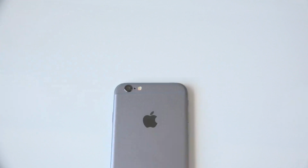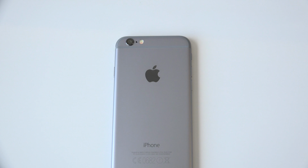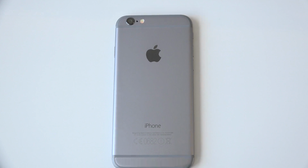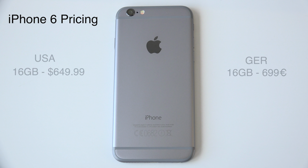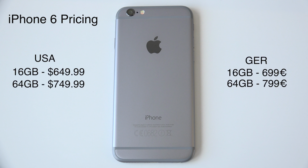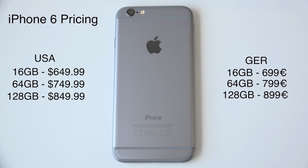So first off, let's take a look here at the price and availability of the iPhone 6. And for this comparison, I'll just use the MSRPs from apple.com. So you might be able to find the smartphone a little bit cheaper on Amazon, for example. But the 16GB version starts in the US at $649 and the same configuration retails here for 699 euros in Germany. Also, of course, there's a 64GB version for 100 euros or $100 more, and also a 128GB version of this smartphone available.